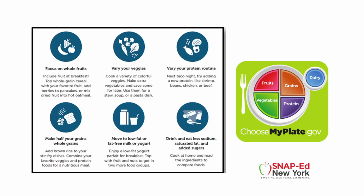According to the dietary guidelines, to maintain a healthy lifestyle, we want to focus on whole fruits, vary our vegetables, vary our protein routine, make half of our grains whole grains, move to low-fat or fat-free milk or yogurt, and lastly, we want to reduce the amount of sodium, added sugars, and saturated fats we intake.